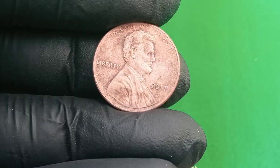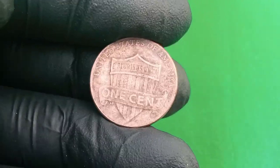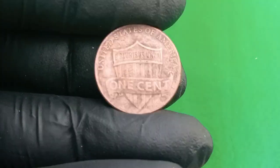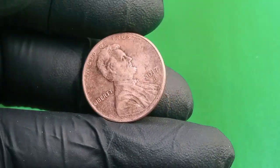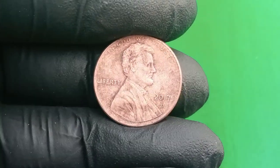In conclusion, the 2017 D penny is much more than just a regular coin. It's a rare error coin with a fascinating story and a value that's still climbing. Whether you're a seasoned collector or just getting into the hobby, keep an eye out for this coin. It could be worth millions.